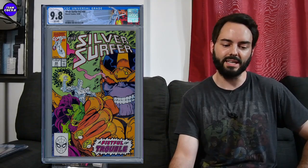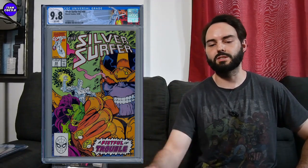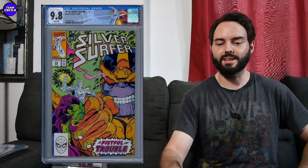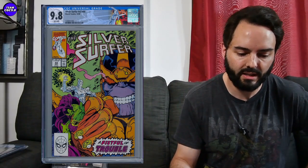I like this next one. I've got a few of these in a 9.8. Silver Surfer 44, first appearance of the Infinity Gauntlet. I think this is a great cooling down one too. The Infinity Gauntlet was in all those Avengers movies. Now it's kind of a cold book, but you still get that big first appearance. I think the Infinity Gauntlet's going to be a cool one to have over time. Silver Surfer 44.